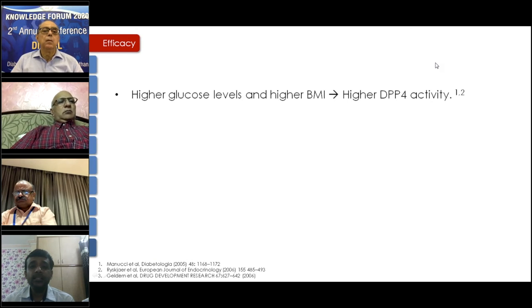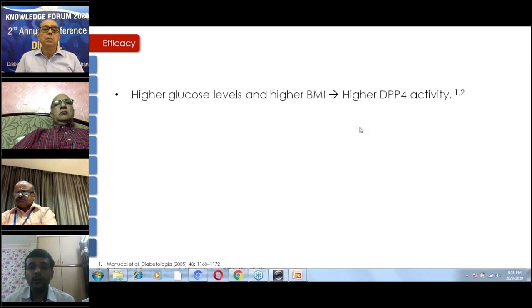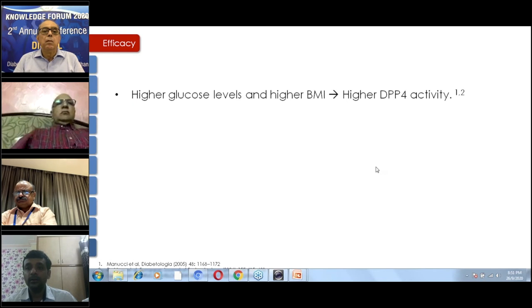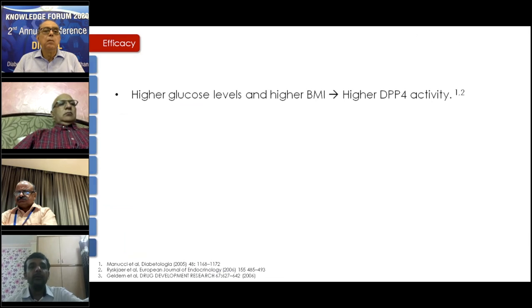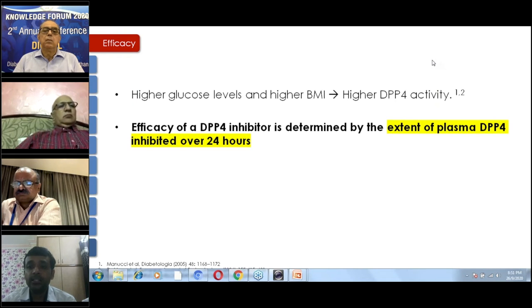So to begin with, efficacy-wise, higher glucose levels and higher BMI have high DPP-4 activity. This we all know. So the efficacy is determined by efficacy of a DPP-4 inhibitor and the extent of DPP-4 inhibition over a period of time. That is, what is the level of plasma DPP-4 inhibition, which is the effect of the drug being determined.